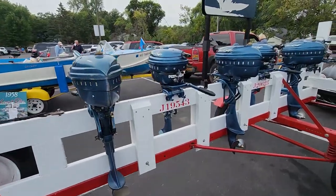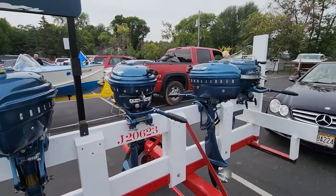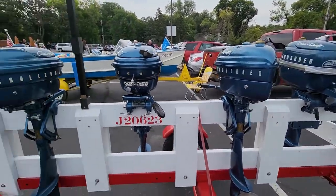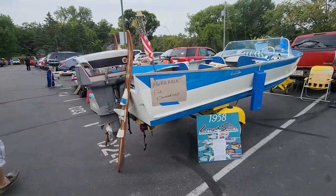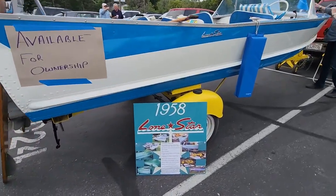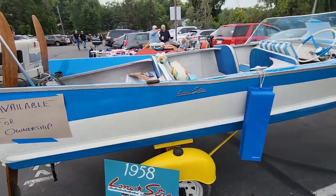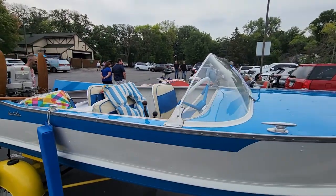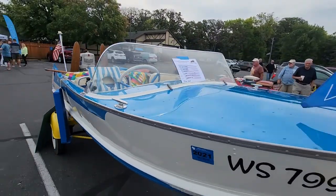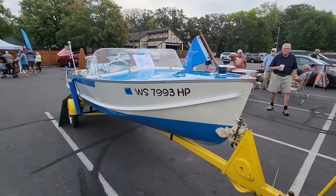Here's a number of Chris Crafts, 1949 to 53. No, 1958 Lone Star. For sale. You had any bites yet? Anyone interested? Well, that's good. I think you look good.